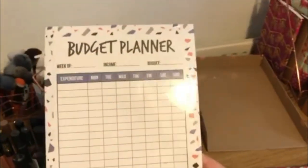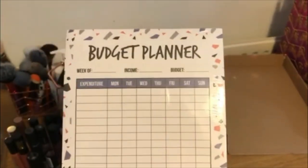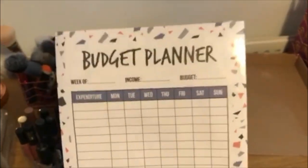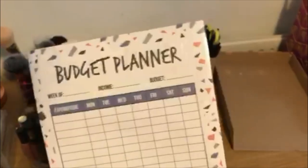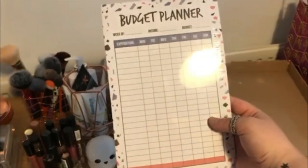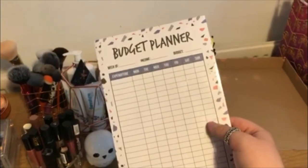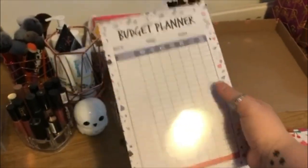This is so, so important, and it definitely got me through last year because I didn't get that much student finance last year, so I had to work on a tight budget. And my first year, I definitely learned about budgeting. So you can do it week by week. It actually has space to do quite a lot. You can do pretty much 2 or 3 weeks on it, depending on how much you're spending. Sometimes I could do a whole entire month just on one page.